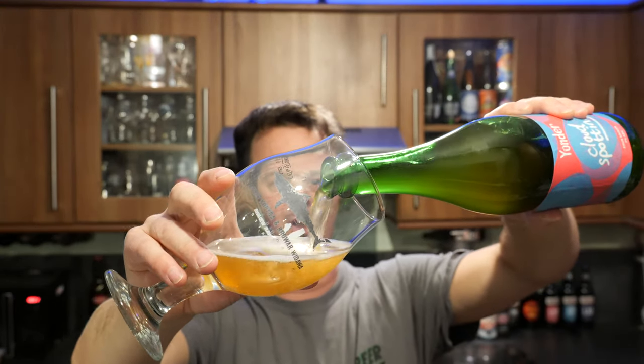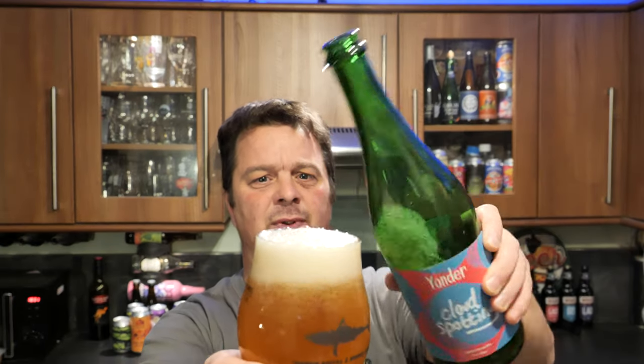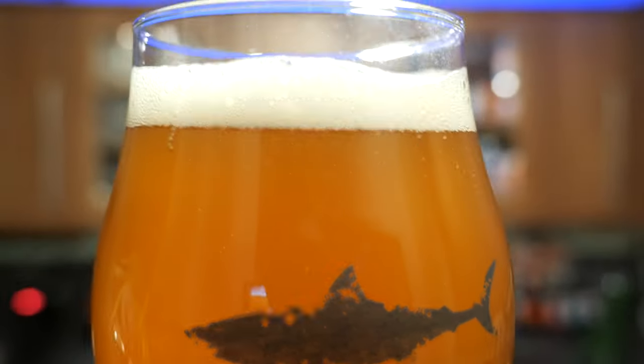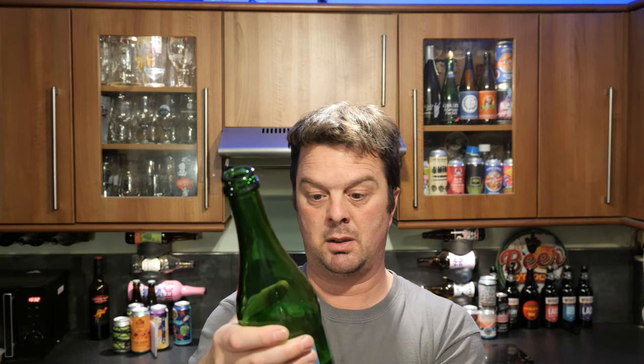So Yonder Beer were very kind enough to send me this beer. Thank you very much, Yonder Beer. Look at the sound and the quality on that. You hear that? Sounds fabulous. I think this is my first beer from Yonder. Let's have a very, very quick look where they're from. Somerset. Based in Somerset.